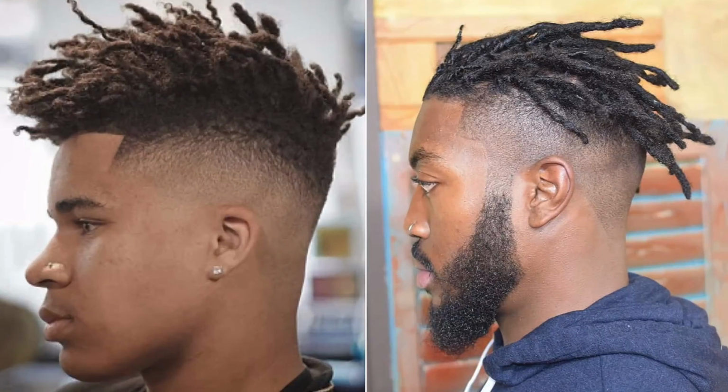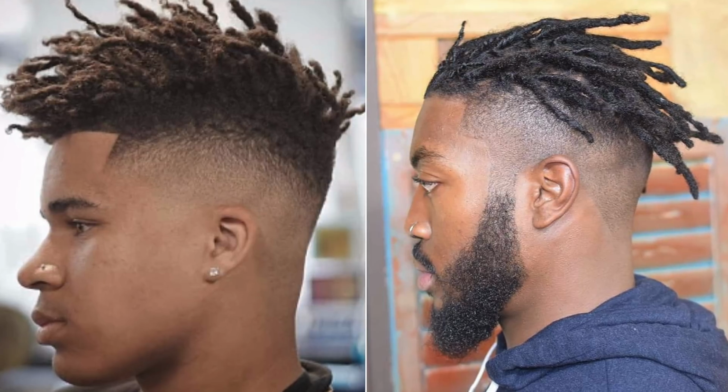And I like it personally because it's a good balance between both worlds. You get the benefit of having a fade, so it's a very cleaned up look, you can line it up, and then also you have something to style on top, and it doesn't take as long to grow out. It kind of lowers the bar for the patience you need to grow out locks. I think it's really dope, and it's not just for black dudes.